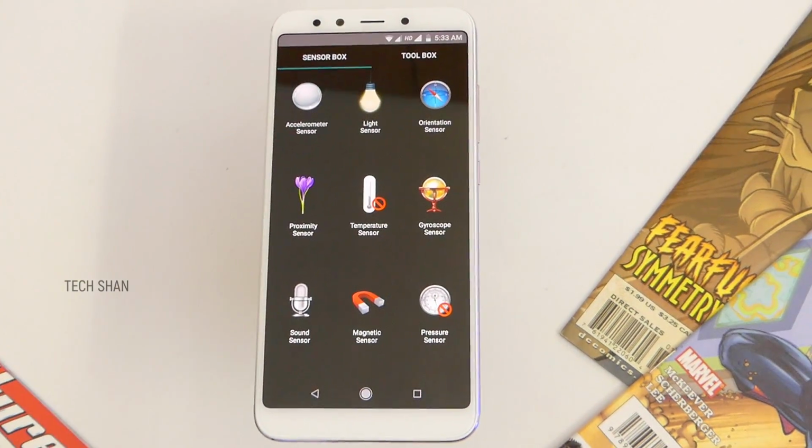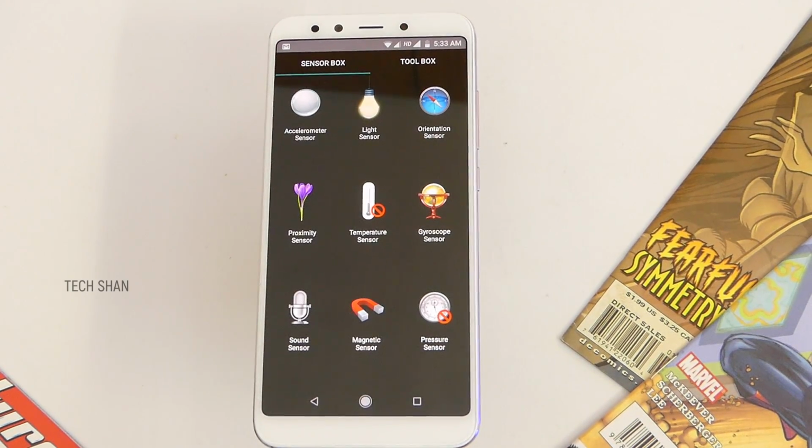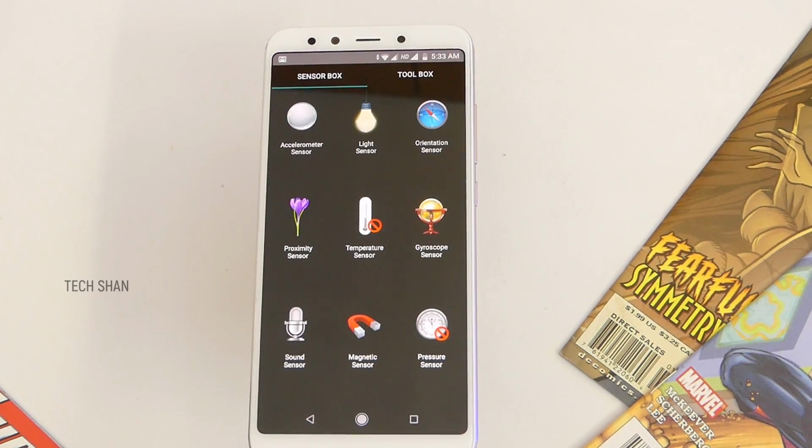Next up, sensors. As far as common sensors go, you get everything. There are two things missing which I will cover in the negatives, and you guys let me know if that matters to you. On the audio quality, it's loud enough, no issues on that.